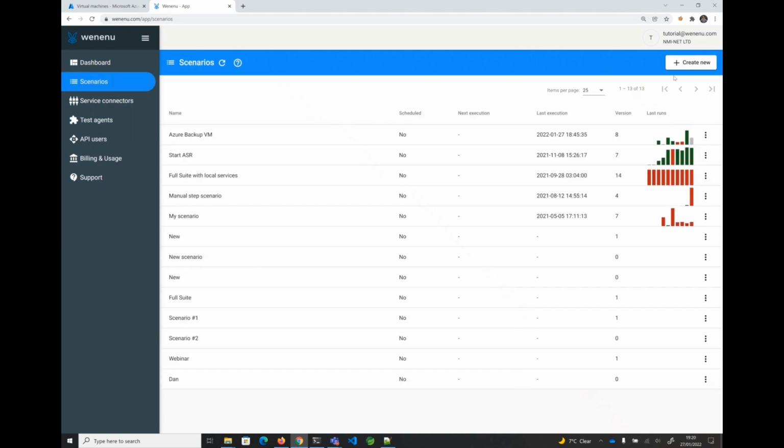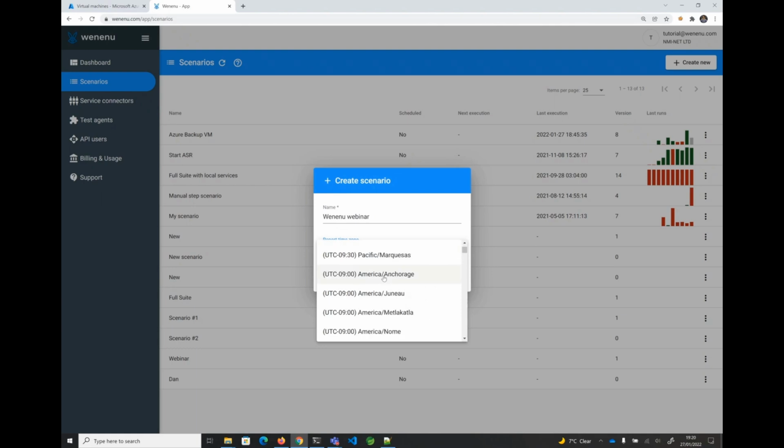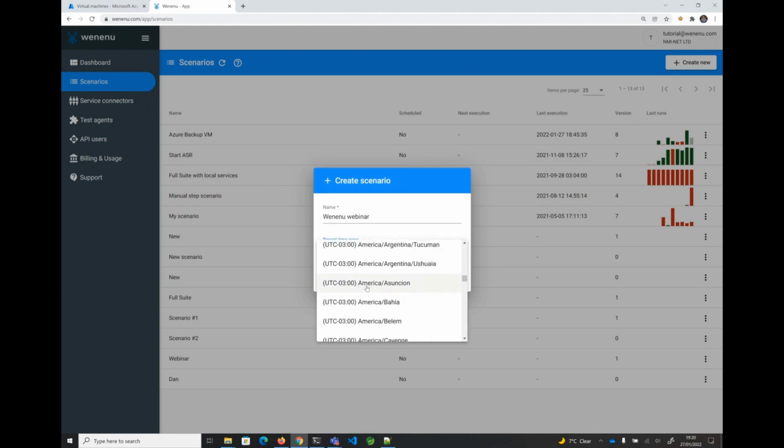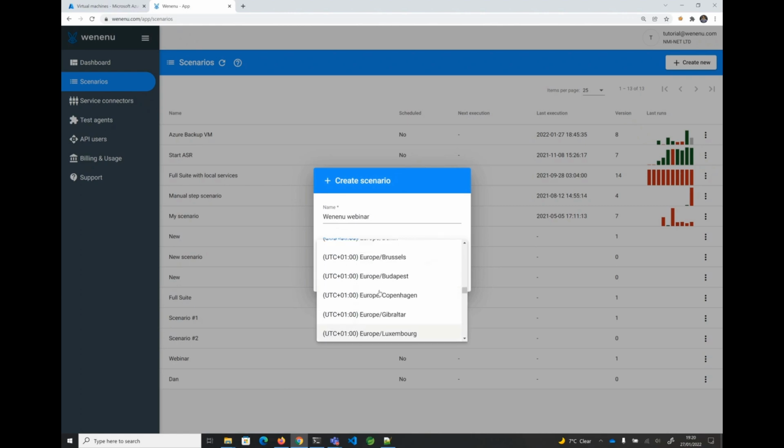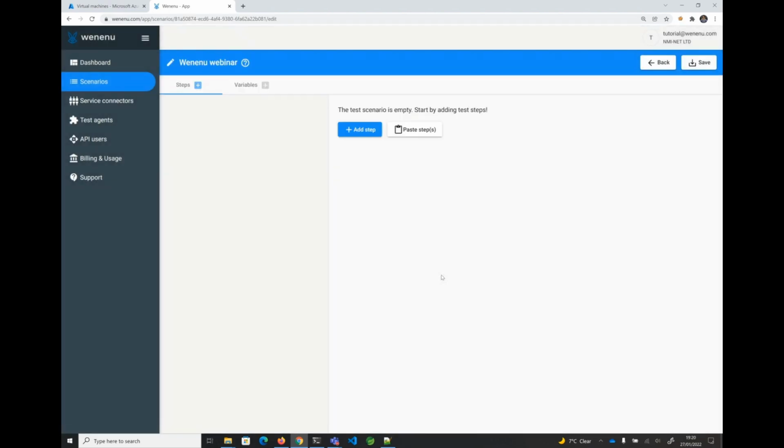So I'm going back to the scenario, and I'm going to create a new scenario. I'm going to say Wenenu webinar, and I need to specify a report time zone. Every report that's created after the scenario executions is going to be in the selected time zone. So I'm going to select Europe and London, because that's where we are in the UK. That's my time zone.